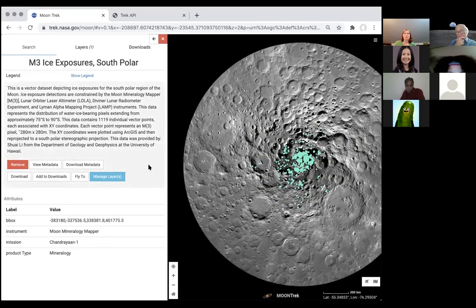Now, one thing I would like to also mention is that for all the data that we have, in addition to the description of what the map is all about, you can get this detailed metadata. So if you click on it, it would give you some provenance and how we created the data sets and so forth and so on.